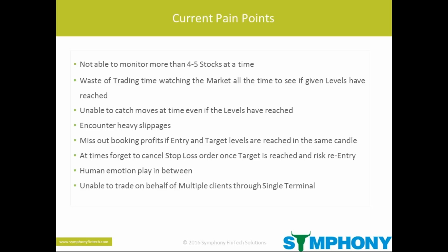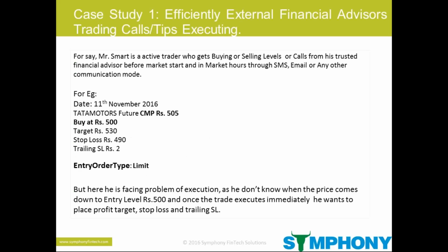For the wealth managers or the asset managers, they have the winning formula and they are able to define their entry and exit levels, but they want to trade on behalf of multiple client accounts, which is becoming difficult for them to do through the currently available terminals. So we are trying to address these pain points through our Algo Trading platform.